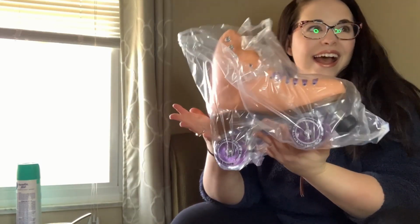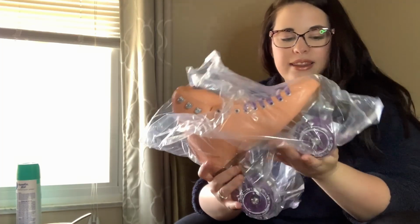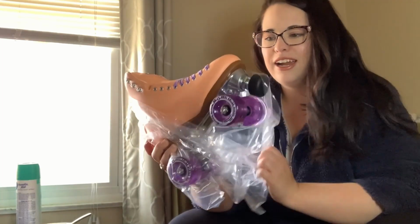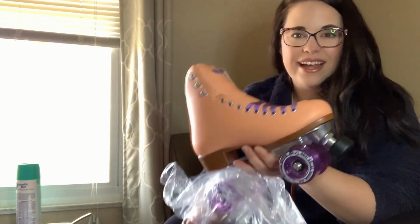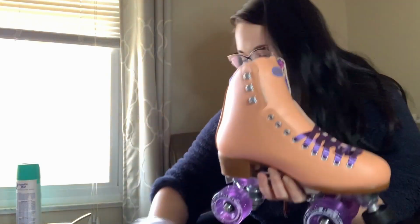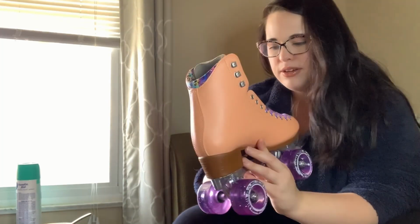So I got the Beach Bunnies in a size 6, and I got the Peach Beach Bunnies because all of my gear, you'll see it in a little bit whenever I show you the clip, is pastel. So I thought these would be really fun for summer and just make me happy. And I can't stop smiling because I'm so happy. They look like they're gonna fit me, which is nice.